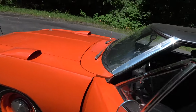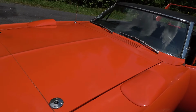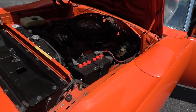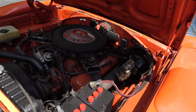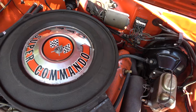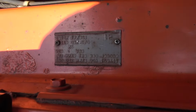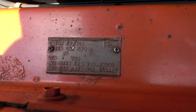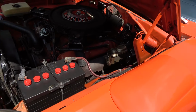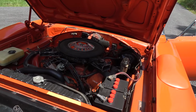That's our last piece here. The hood pins came with the car. That's how it was. That's warm. Yeah, that's got to be a little toasty. The Super Commando 440. Look at that. I like how the exhaust manifolds go up like that. That's great.